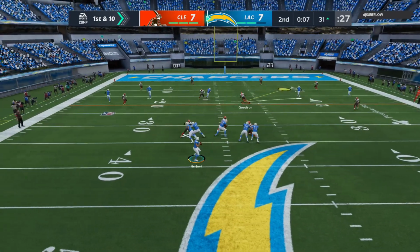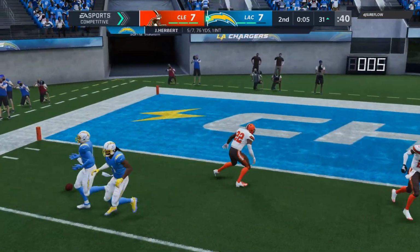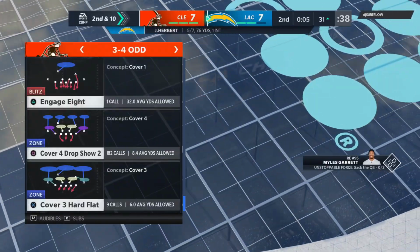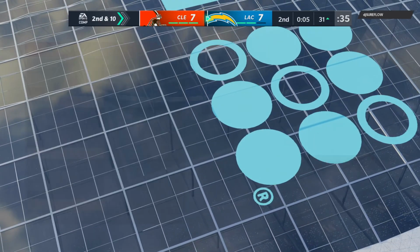Out of the gun, Herbert. He's going to look for Allen now, the deep ball. And incomplete there, almost picked off. That's one you maybe expect your roaming free safety to come up with.